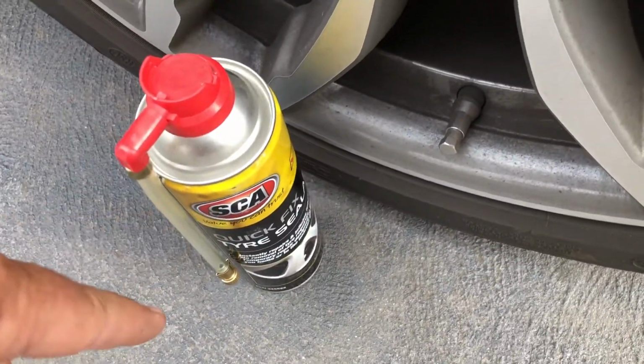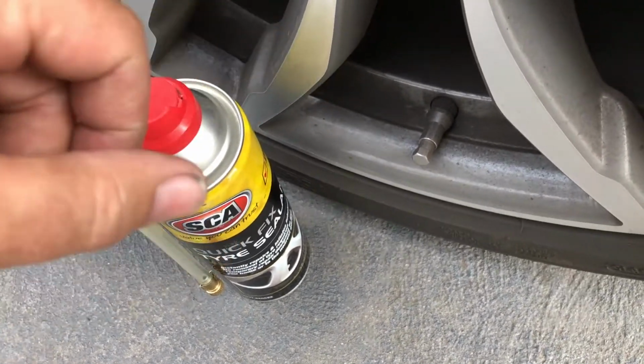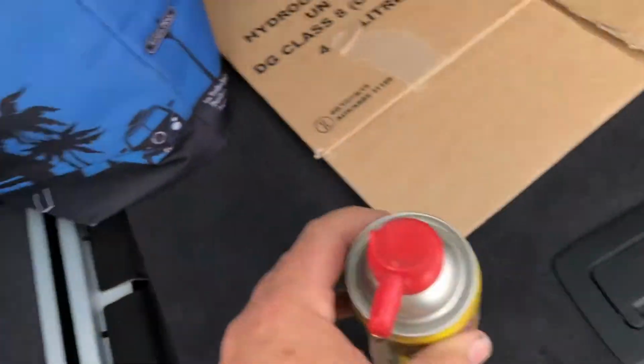But it's really excellent stuff, and it will stop the puncture. So with stuff like this, that can actually get you home. Now, there's one more thing. Now, you're going to have to be a little bit handy to be able to handle this next one, but you've also got, on the roadside, tyre repair kits.